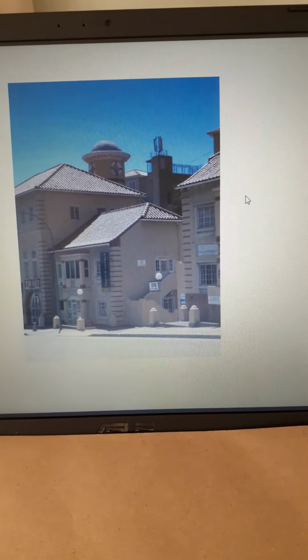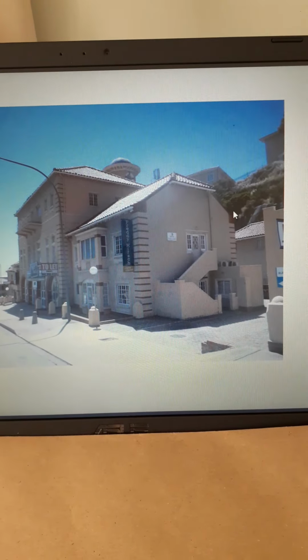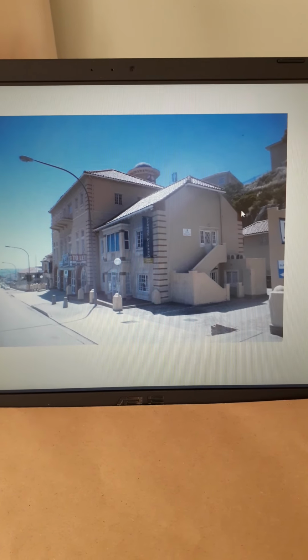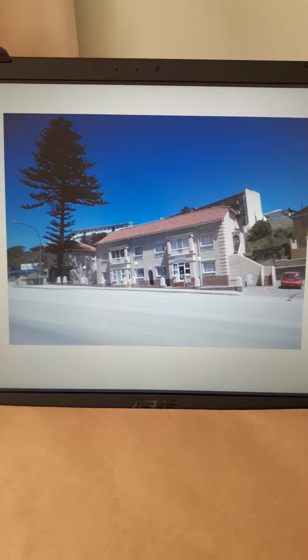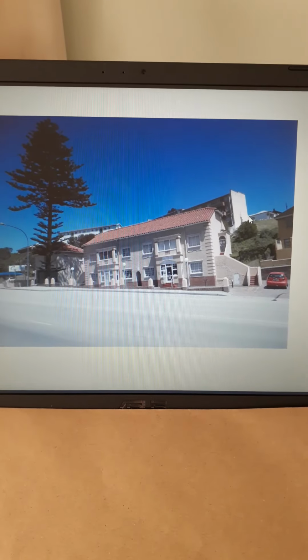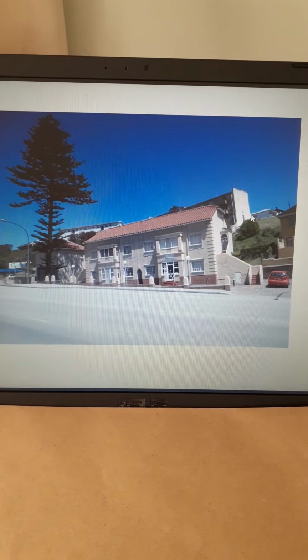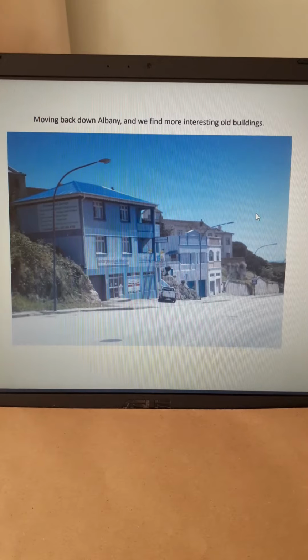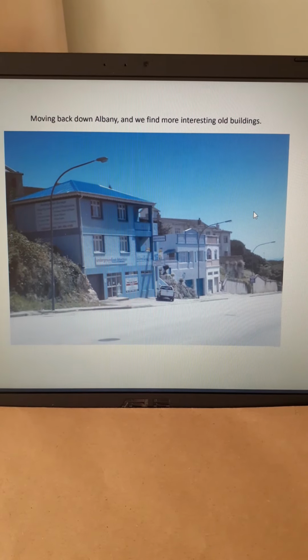Key part of this, of course, is this lovely tiling on the roof. It gives it that nice texture. So yeah, that's the building across the road in the same style. And looking down Albany Road, you've got also quite historic buildings here.